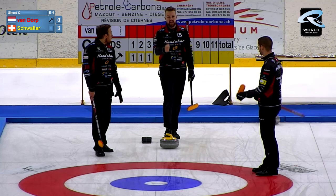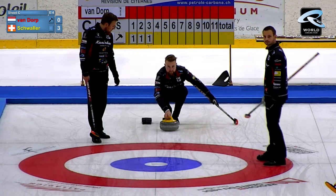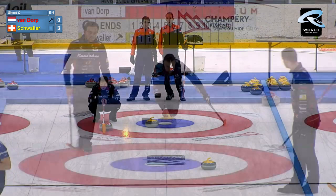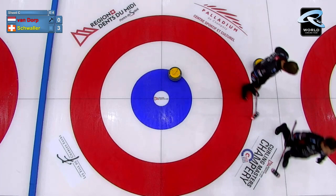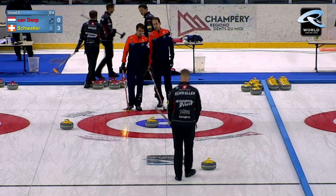You just feel the Swiss team's taking a bit of confidence from what's happened in those first three ends, and they're looking more settled now than they were at the start of this game. As we see Yannick Schwaller with his last stone of this fourth end, he has just rolled out there, so the significance of that is that it would probably allow the Dutch team to blank this end.